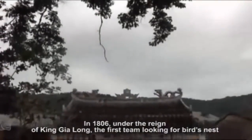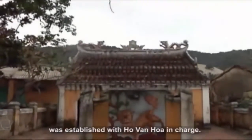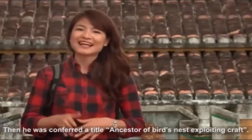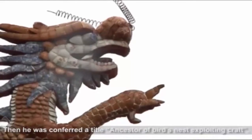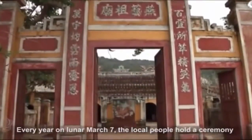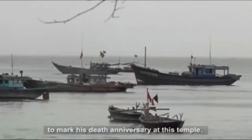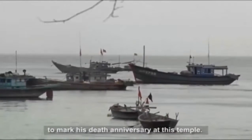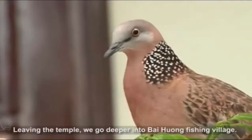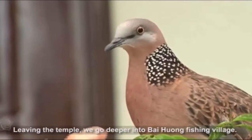Ho Van Ho in charge. Then he was conferred the title ancestor of the bird's nest exploiting craft. Every year on Lunar March 7, the local people hold a ceremony to mark his death anniversary at this temple. Leaving the temple, we go deeper into Bai Huang fishing village. About 100 households live here on catching fish.